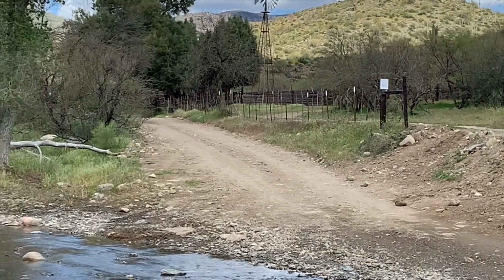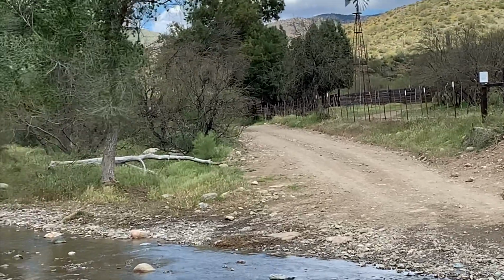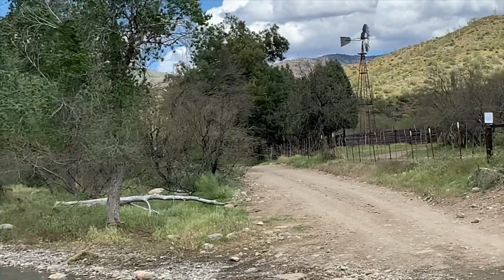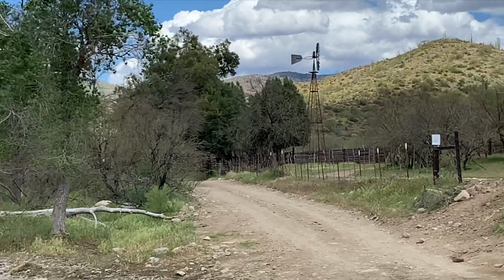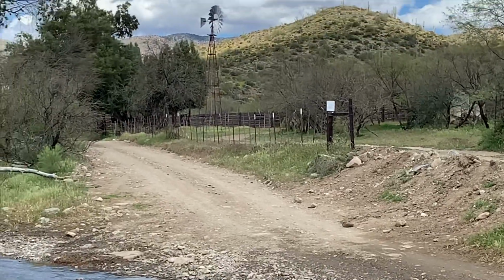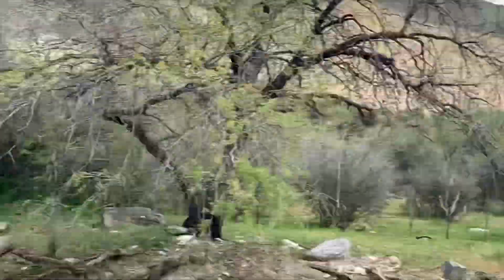I don't know. It actually will make a loop. If I stay on 650, it'll make a loop and take me all the way to that road that I was on when I showed you guys the elephant at the Hewitt Station one. Well, this is Hewitt Station 2, but it was the elephant rock. This road loops all the way to that road. So it's kind of cool. But it's getting windy down in here. Anyhow, I just wanted to show you guys that I came down here.